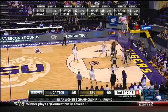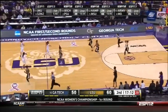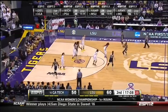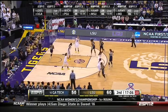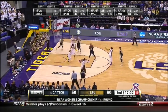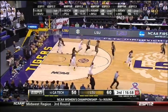Moncrief. She's been aggressive to open this second half. Hampered by foul trouble in the first half. Didn't play much. She wants to be a part of this. Well, she does. You know, she came in here such a highly recruited athlete out of high school, all freshman SEC. Marshall in the lane, in and out.